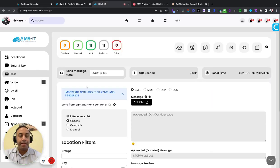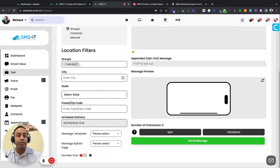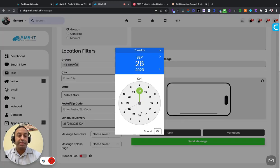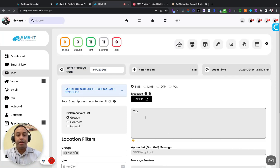create a text from the phone number. I've already put in some contacts in here. So I'm going to say group, and I call myself the family group. I'm going to put this here. Now, just know with the timing, it works on a 24-hour clock. I wish they would change this, but we're just going to say 12. And then the time, I'll try to move it to 44. Okay, so we're going to have to wait here a couple minutes. And then, yay, my business has text message marketing.